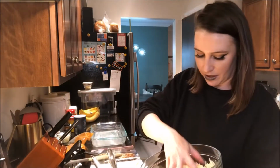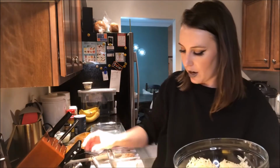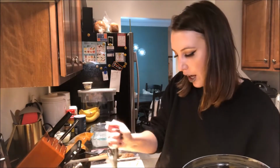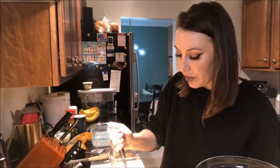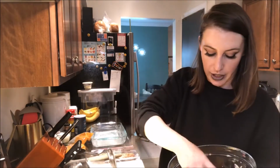Okay, so then this is the Gruyere and Swiss. It's mainly Swiss. I like a Swiss in a mac and cheese. I think it's really good. I did Gruyere because I'm not doing that American cheese like we just talked about. Nothing against it, I'm sure it's delicious. It's just not my favorite.